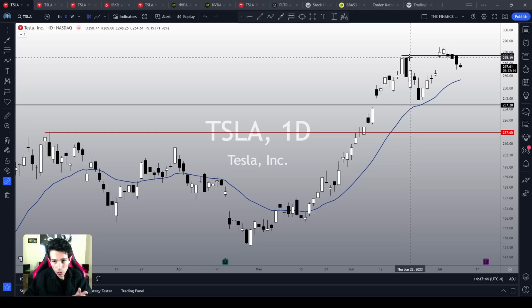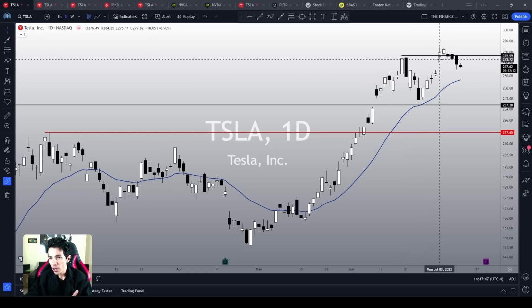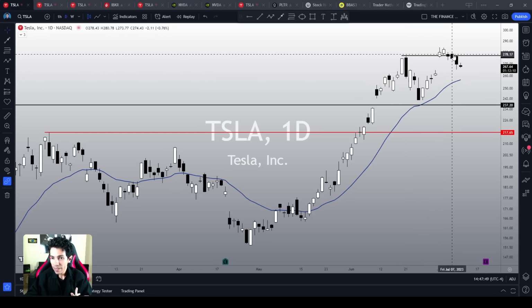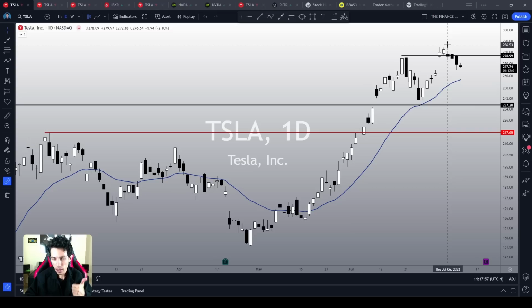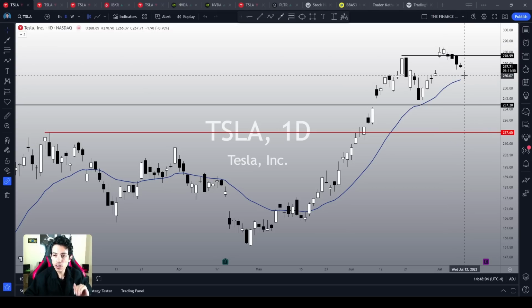But although it seems like it was a false breakout in the end because we lost this key point over here, we lost the 277 support area and right now we are correcting, we still made a new high. So okay, the trend is still bullish. We are still above the 21 EMA, the exponential moving average, another good signal.